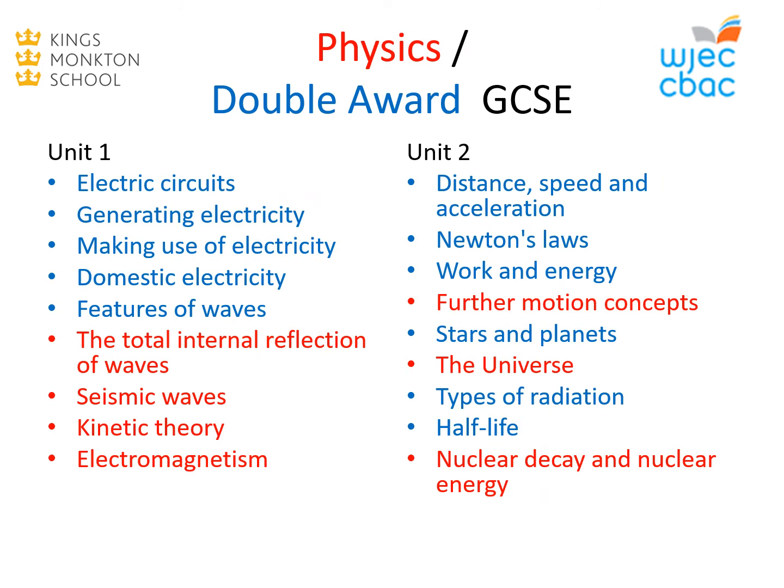Similarly, here are the units for physics and double award physics. In blue, I've put the units that you would do in double award, and in red, I've put the units that you would do as an addition in triple. So in Year 10 in physics, everybody completes electric circuits, generating electricity, making use of electricity, domestic electricity, and features of waves. And then if you're doing triple award, you also do the 4 additional units: total internal reflection, seismic waves, kinetic theory, and electromagnetism.